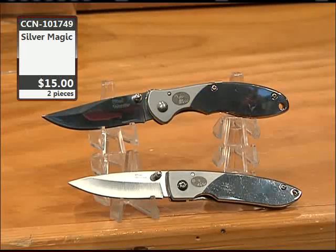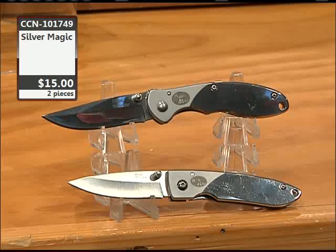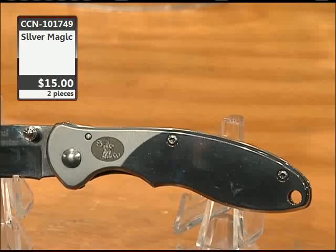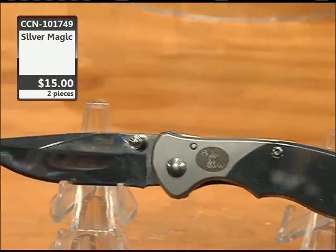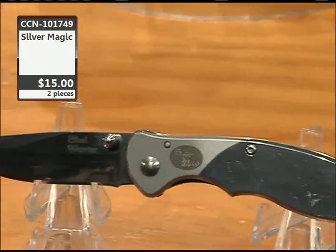All right, here we go with the silver stainless steel tacticals. You got 2 of them here. We call it the Silver Magic. Retail $37.63. You're getting both of these, okay, for $7.50 a piece. I want to tell you that again, $7.50 a piece. Silver Magic, belt clip, lanyard loophole.